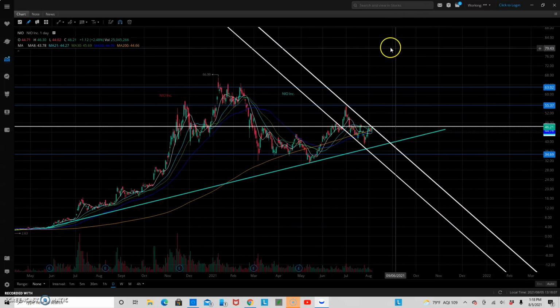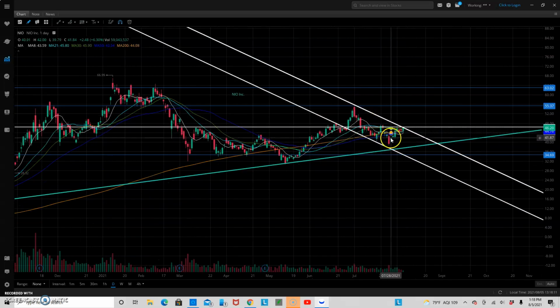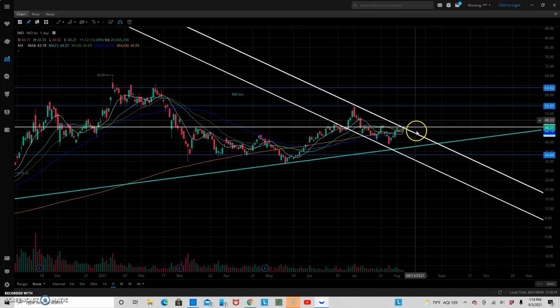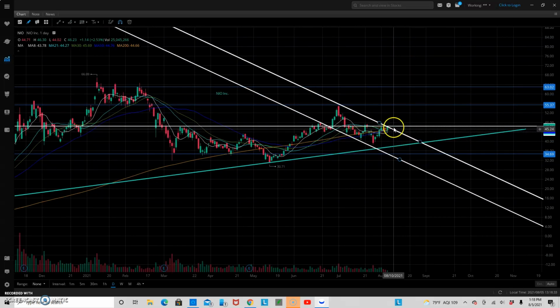So hopefully we don't see that, but I just wanted to point that out on my chart for everyone to see that it looks like it is starting to trade inside this channel. Okay, but we will have to wait for further confirmation of that. We will have to wait to see if it can break out of this resistance point here and break out of the channel also in the next couple days here. So we'll find out in the next couple days if it does break through this resistance point.